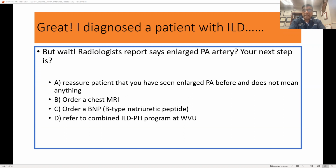So one telltale sign on a chest X-ray or CAT scan that the patient may also have an underlying pulmonary hypertension with interstitial lung disease is the size of the pulmonary artery. If the size of the pulmonary artery on a CAT scan is larger than the adjacent aorta, that should be a clue that there's something more wrong with the interstitial lung disease than just a plain simple old disease. Next slide, please.